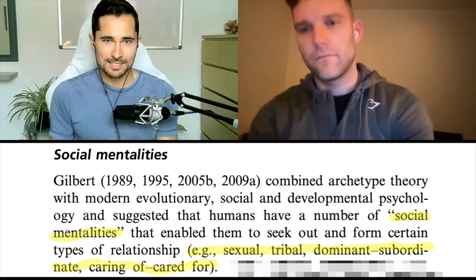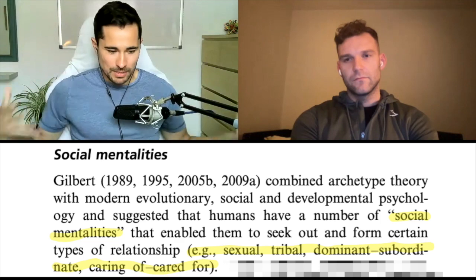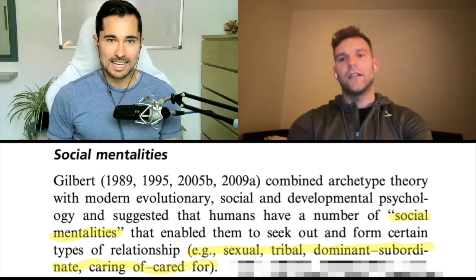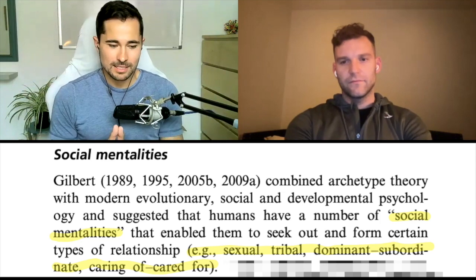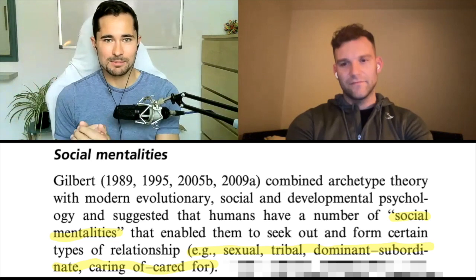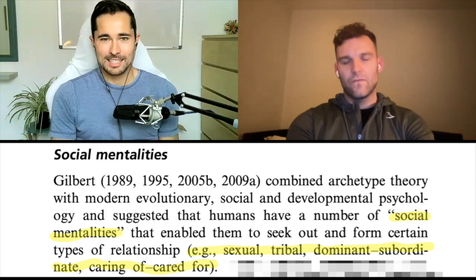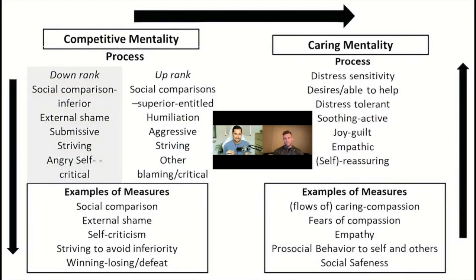Equally, we have a caregiving mentality. If you're parenting someone, it will elicit your caregiving mentality, and that has a whole set of motives and emotions to it. And then we've got our cooperative mentality. If we're trying to get a project done together, we might be in a real cooperative state of mind, which has its own set of emotions and motives. And then we've got a competitive social mentality, which is all about climbing up the dominance hierarchy, right? This is where we might have things like jealousy, wanting other people to fail, and really striving to beat them.